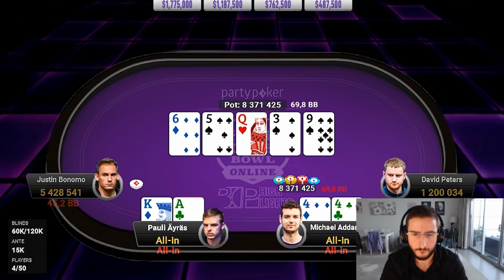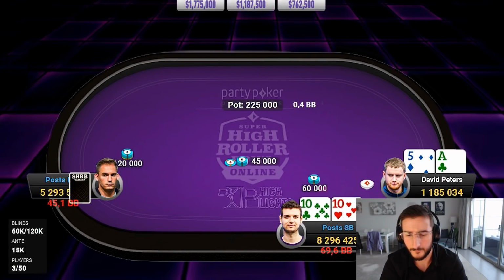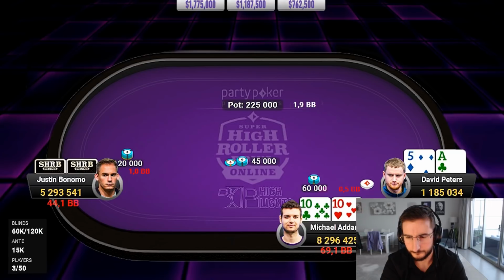And the fours hold, 3-hand. This is going really fast. This is easy stuff. 64 hands in. Shove, jam, fold.